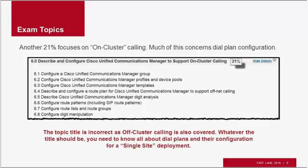Another 21% focuses on cluster calling. In fact, it says on cluster calling here, but that's not really correct. This should really be labeled as on cluster and off cluster calling. If you're doing on cluster calling, you don't have route patterns pointing to route lists to gateways and so on. You may use translation patterns for this, but you definitely need to understand off cluster calling to be able to pass the test. So again, we have a list of subtopics.